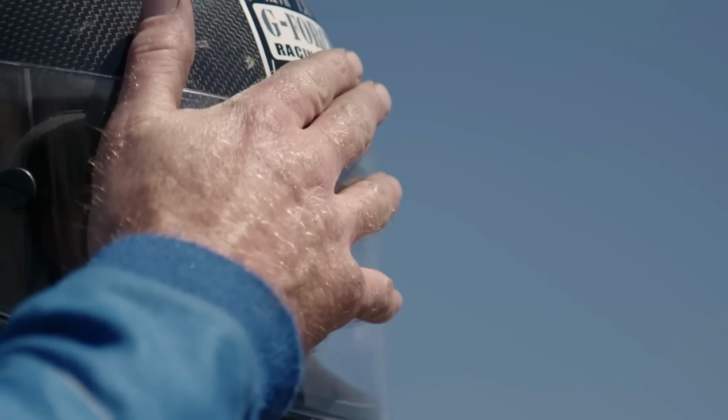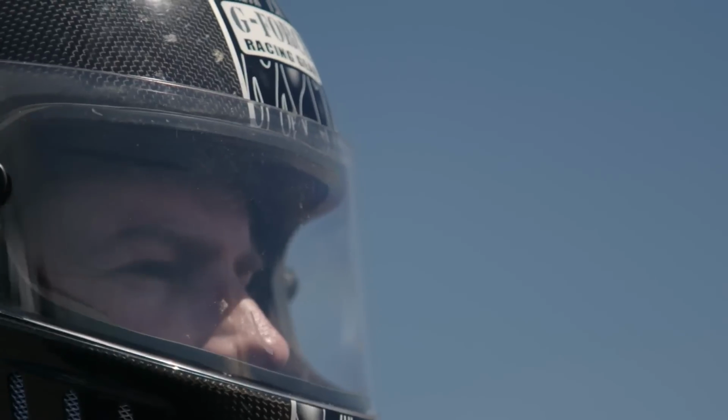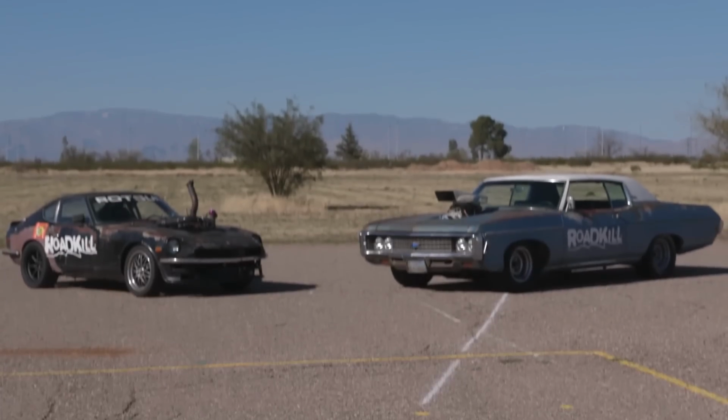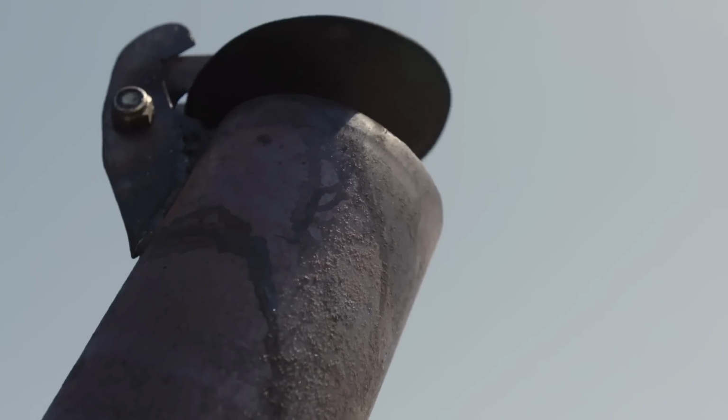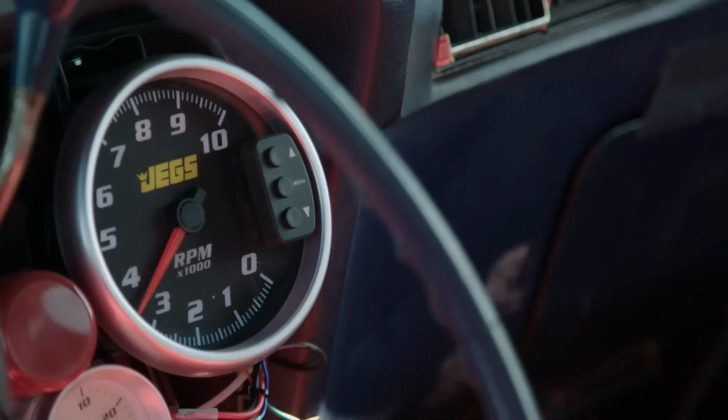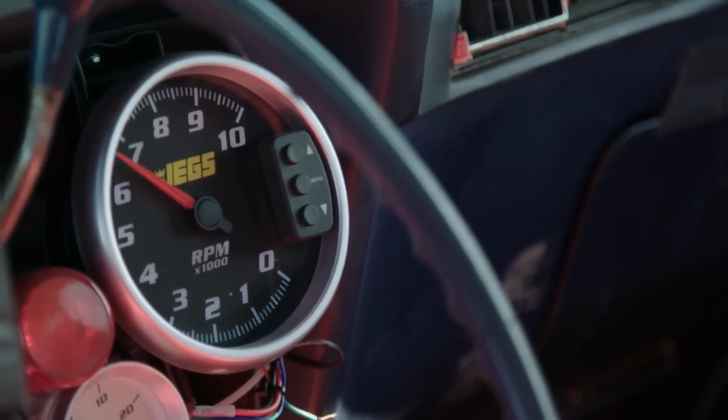The games of smoke and mirrors are over, and it's time for tire smoke. It's the Rotson versus the Impala, the turbo small block Ford versus the blown big block Chevy, and Freiburger versus Finnegan.